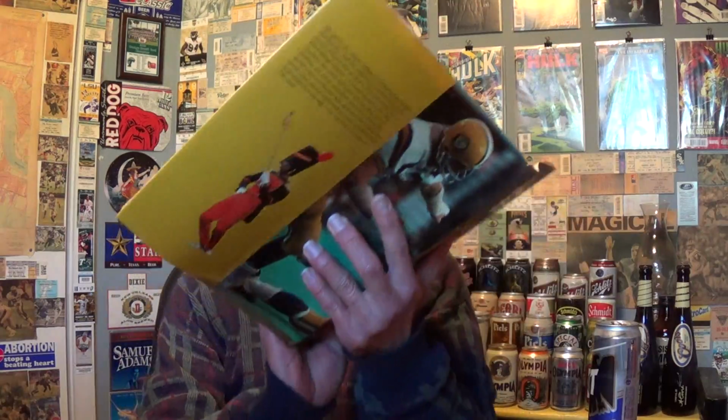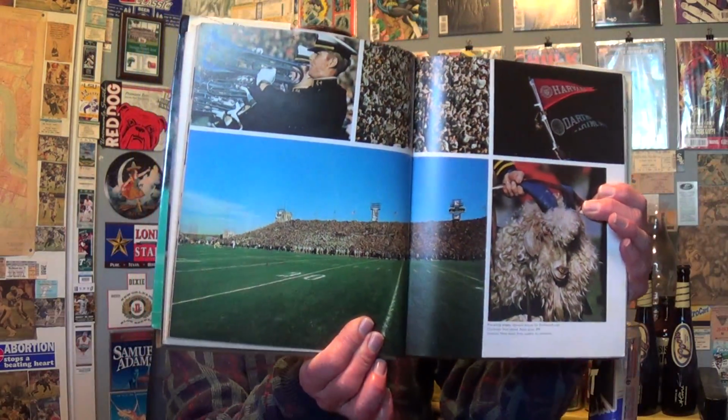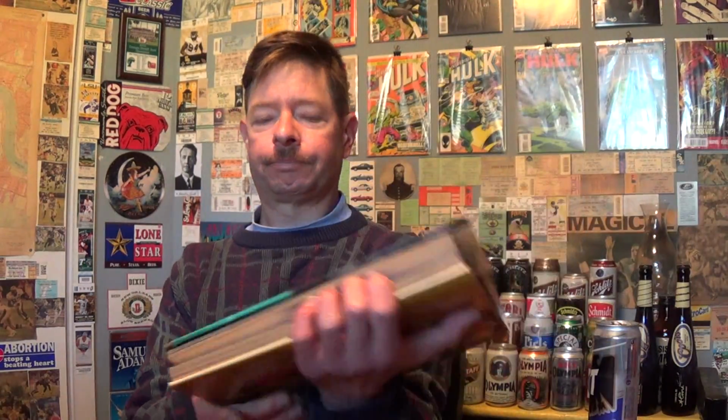Army and Navy, here's their annual football game. Back then, that's Franklin Field. They play now in Baltimore. But, same. It's just a fascinating book. I always used to read these books about college football and pro football. I was always fascinated by it. Florida State, so on and so on. Great book, and for $1, I mean, come on.